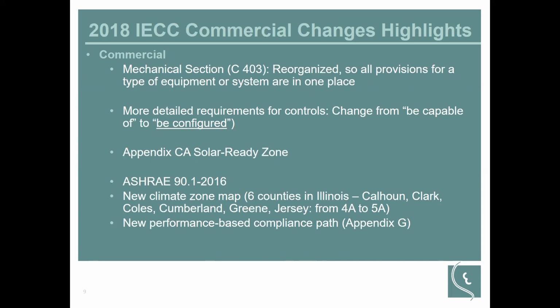Under ASHRAE 90.1 2016, there's an Appendix G, and this one has been used mainly for LEED compliance. It was not used for code compliance in the 2015 IECC, but now it is actually a code compliance path too.